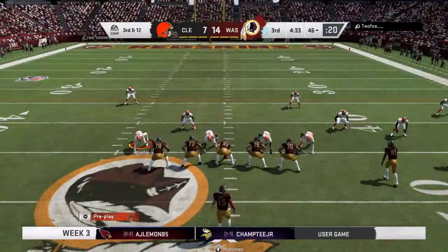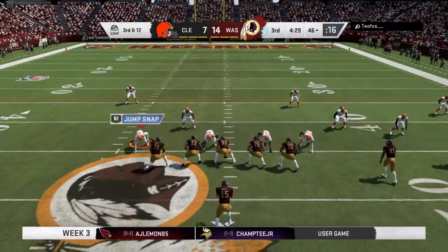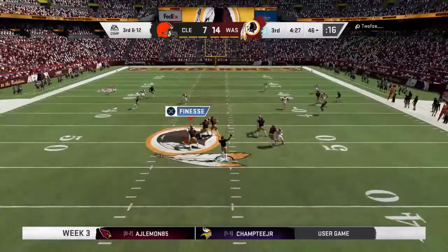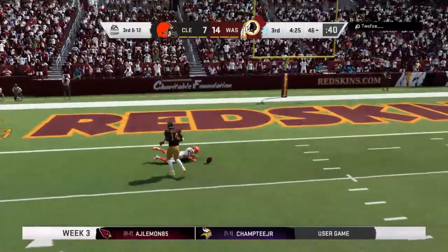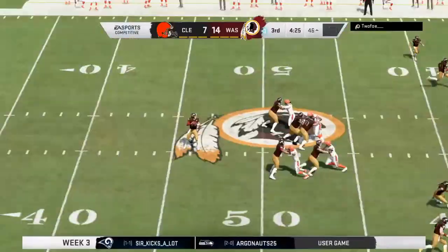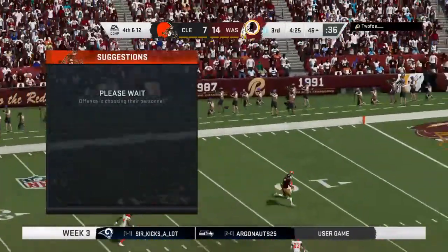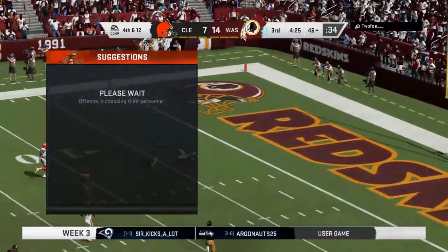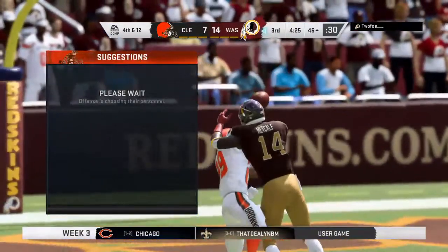Gonna need better protection here. 3rd and long following the sack from Mahomes and company. Mahomes now to throw. Going for Metcalf on the deep ball. And he bats it away, and it falls down incomplete. Certainly looked like they were getting ready to convert there on 3rd down, but what an effort to get his hand on that one, knock it away, and brings up a 4th down decision.